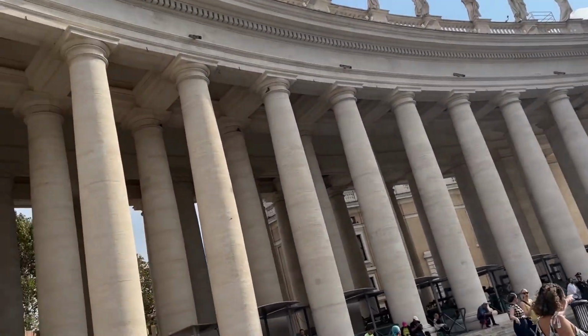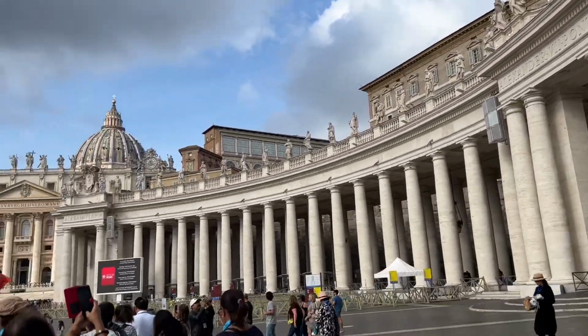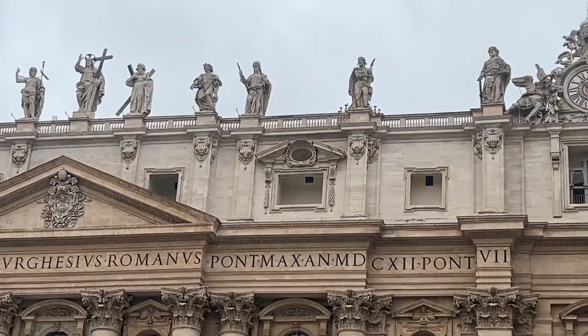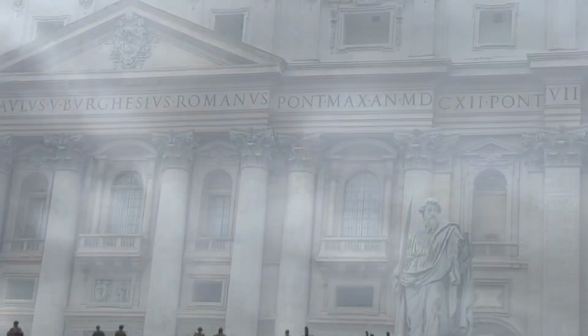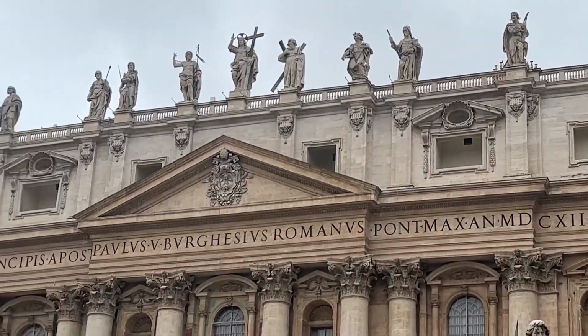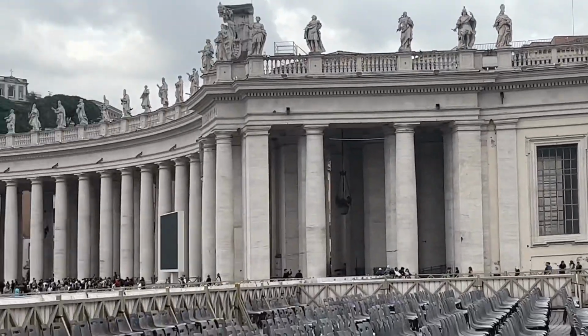We went with a tour group because, as I've shared, that's already part of our Vatican Museum tour. And it's always helpful to be able to learn more about the arts and sculptures in this church with someone who's knowledgeable about it. St. Peter Basilica is a church built in the Renaissance style located in Vatican City. We're still here in Rome.